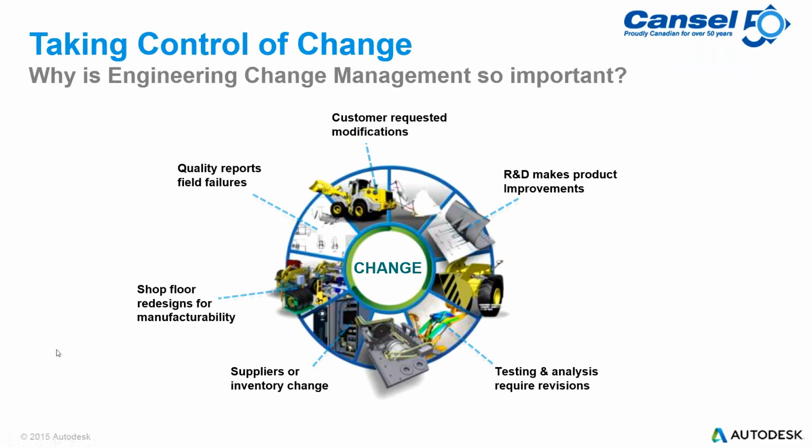So, why is change so important? For companies designing and manufacturing products, the only constant is change. Changes are happening all the time, for multiple reasons, and originate from multiple areas of the business. From R&D updating the product to field failures, from changing suppliers to inventory issues, from compliance issues to customer requirements. Change can come from anywhere, at any time. It's at the very heart of what we do. And that's what makes managing engineering change so complicated.